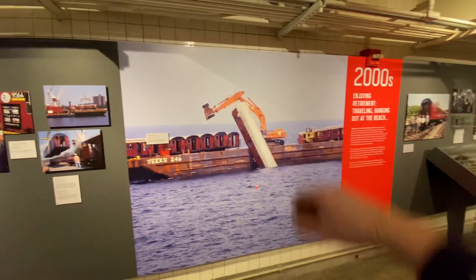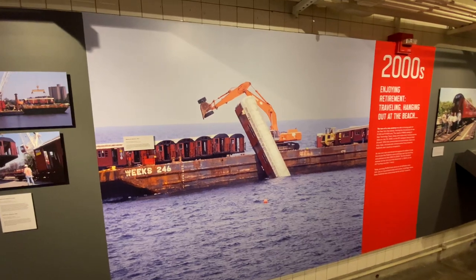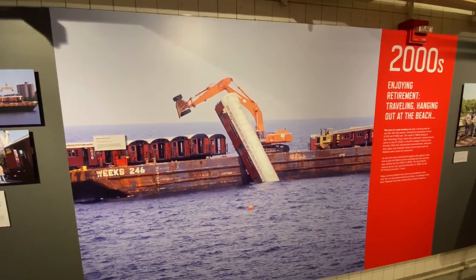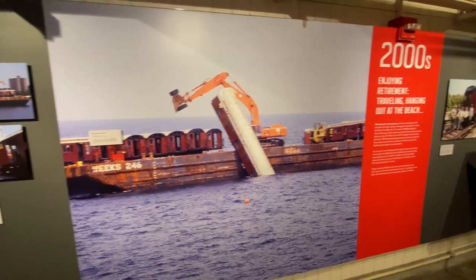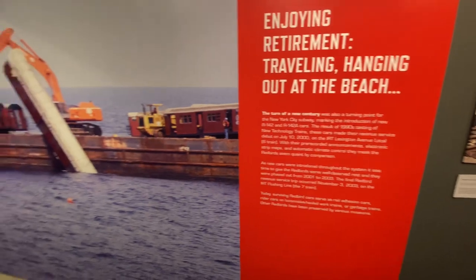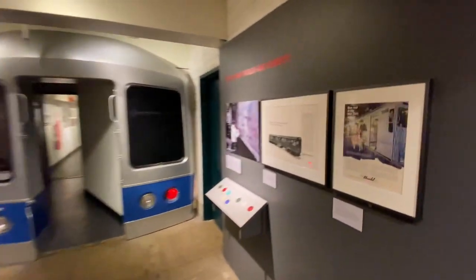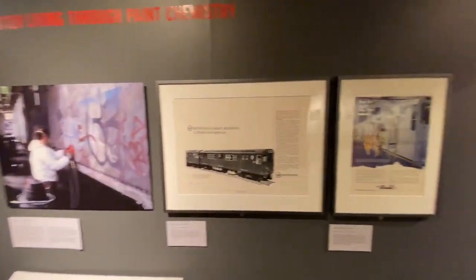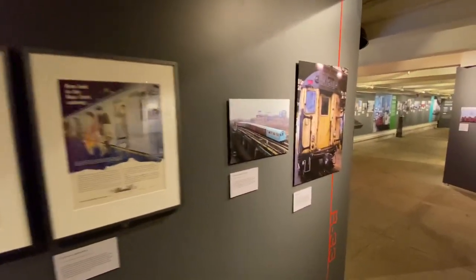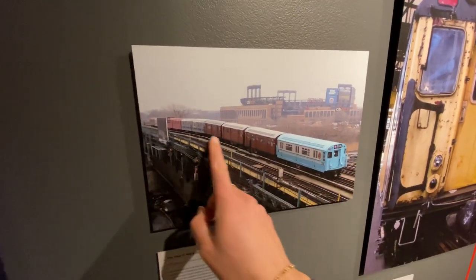1989. Here's how subway cars are retired. They're actually thrown into the seabed so they can become reefs for oceanic life off the coast of New York. Here we have the train of many colors. Look at that, all the different colors on the 7 line.